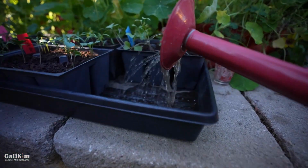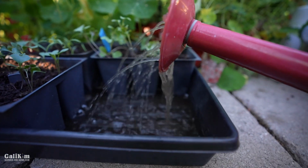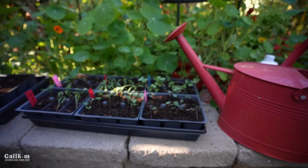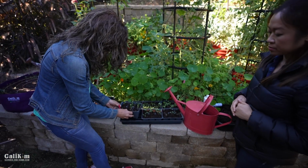And that way the plants soak it up. It really helps moisten the soil so you don't have to water as often too. And then what I would normally do is just let my plants sit here for about half an hour till the soil gets saturated. But you don't want to waste anything on the bottom of the tray, right? If it doesn't soak it all up.